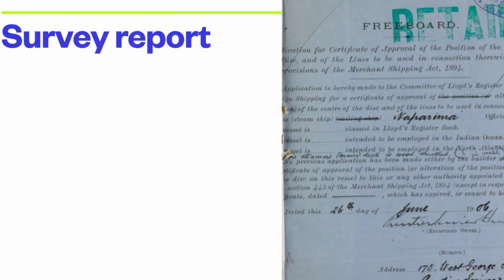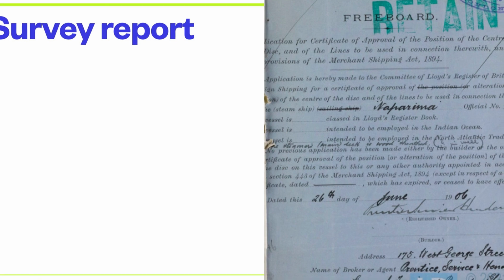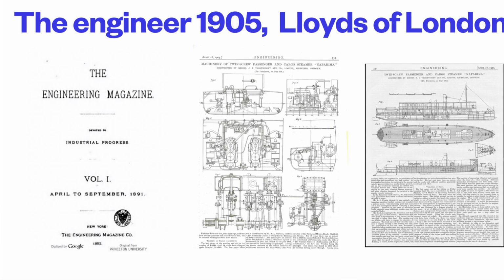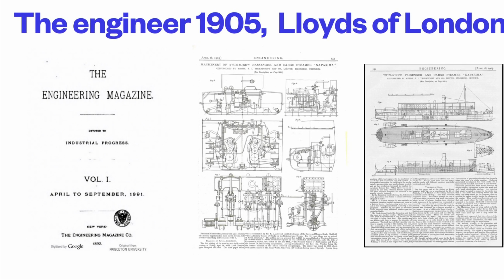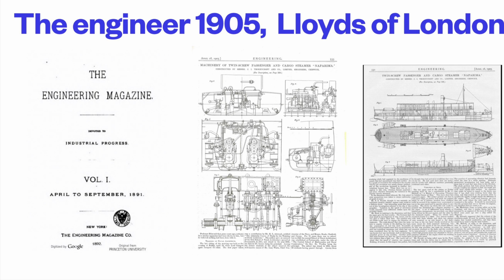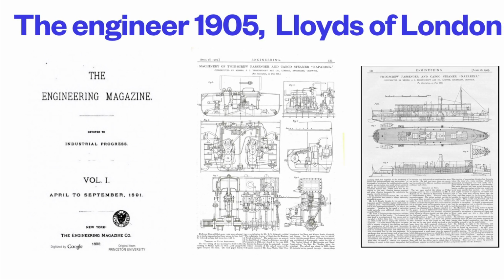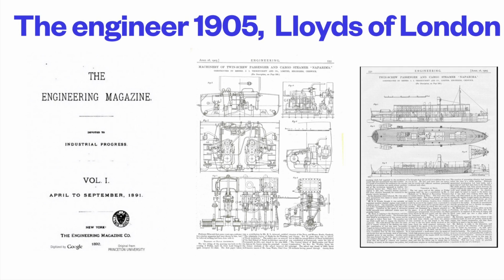This took me to the Lloyd's Register, which identified a number of papers concerning the vessel. Lloyd's, as you know, keeps an extensive record of every ship that is registered. They also do service work on behalf of many clients and keep these records online. I wrote to Lloyd's asking if they had any additional information or reports, and they kindly offered to send me a copy of articles published in the Engineering magazine concerning this particular vessel.